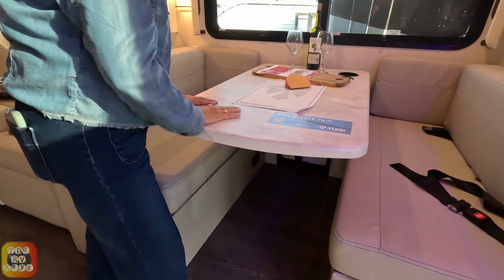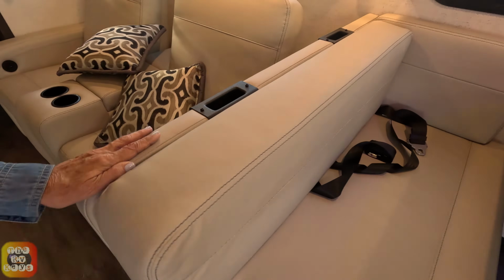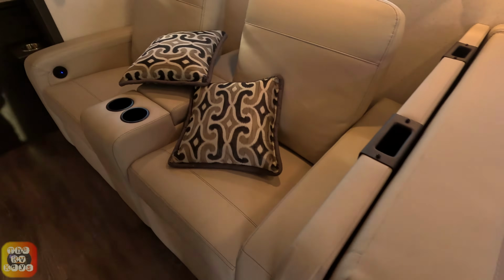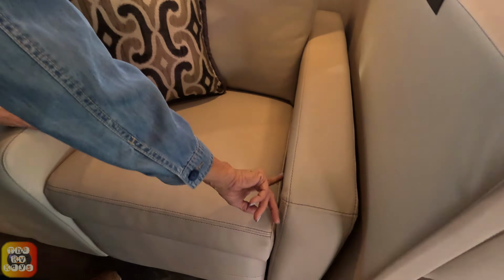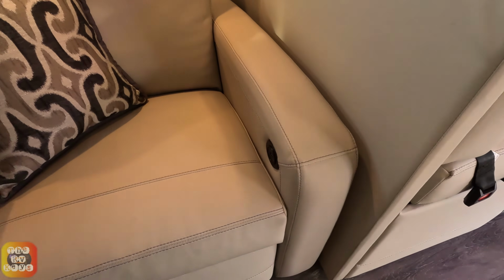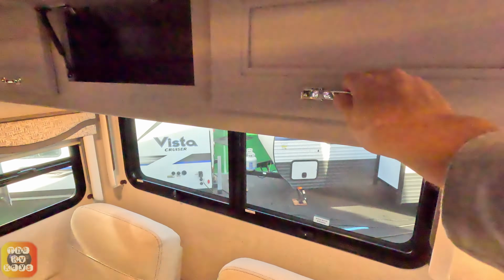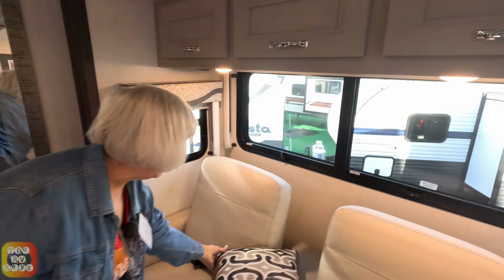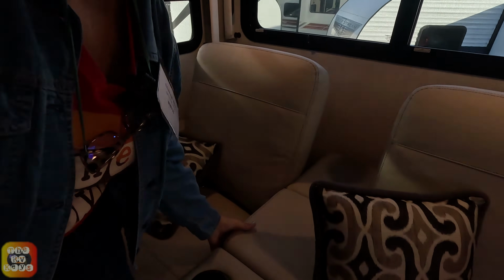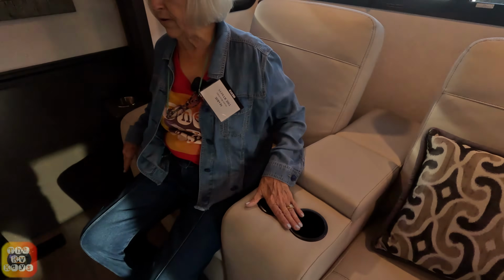Additionally, this table turns into a bed. We have the child seat anchors, and then we have some recliners. They are manual, and they also have USB ports in the side. Above there are three cabinet doors with one large pass-through cabinet. We also have some storage space inside the recliners, a mirror and a drink holder on the side, as well as the drink holders here.